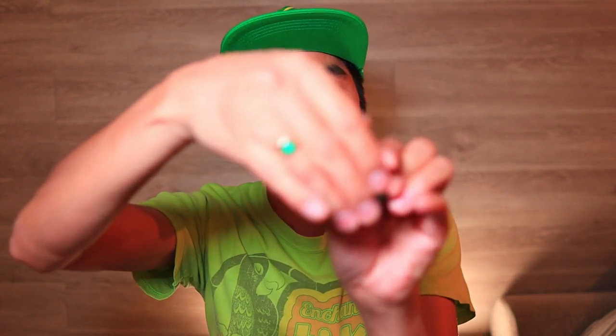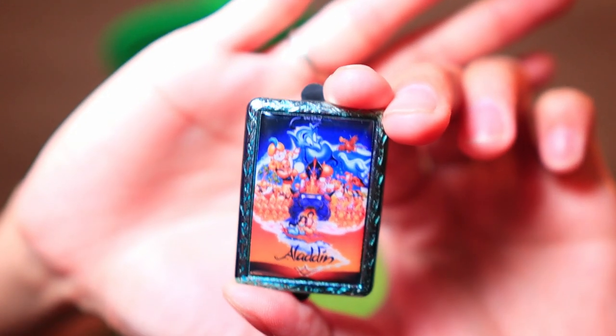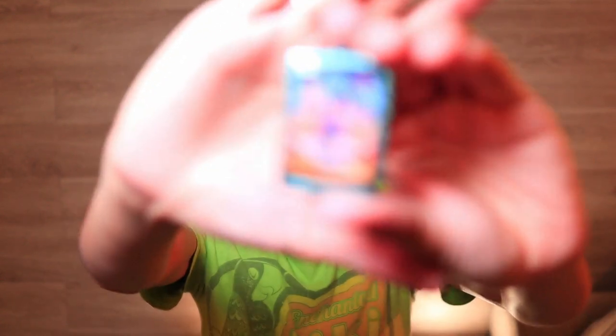We are going to be unboxing these or trading for these until we complete the set. And what do we have here? These are nice size pins too, two-prong pins. We have Aladdin. Very, very cool. It's really well detailed, although these pins are just pictures that have been enameled over into a poster frame. So that is very, very cool.